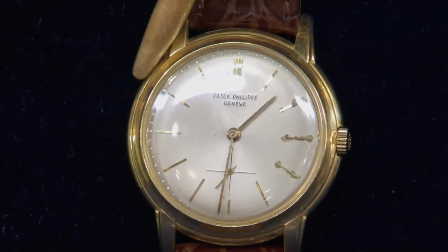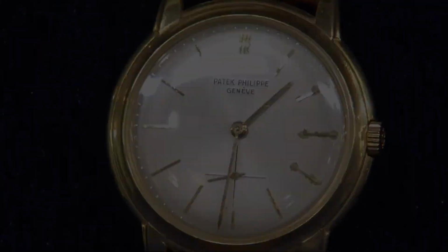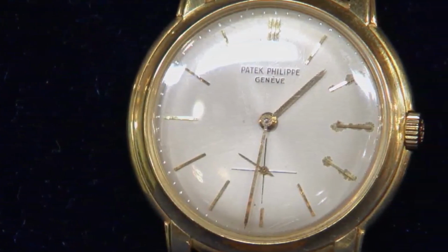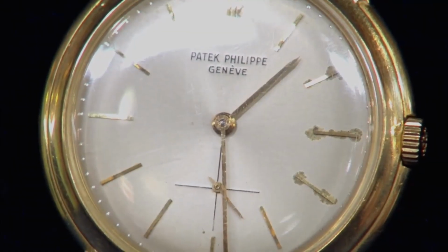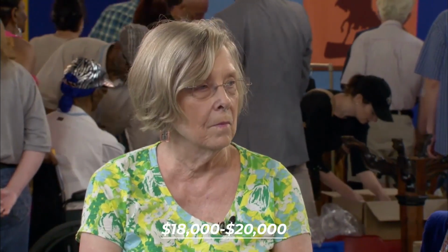The appraiser also highlights the stepped-down case, a distinctive feature that adds to the watch's vintage charm, along with its elegantly sculpted lugs. The dial itself is another standout element, featuring a subsidiary seconds dial at 6 o'clock, a design choice that was significantly more expensive to produce in this model. With all these remarkable features combined, this Patek Philippe wristwatch is set to command an estimated auction value of... It probably today in a retail setting has a value of $18,000 to $20,000.